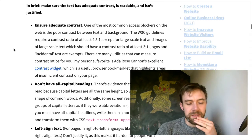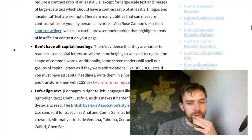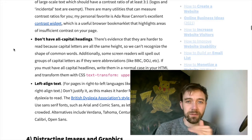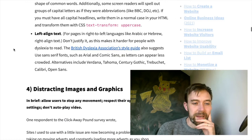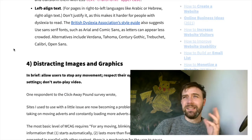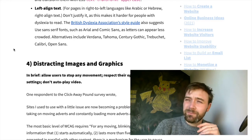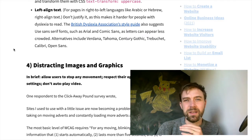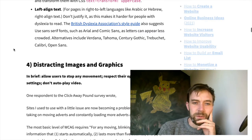The suggestion here about contrast of colors is important. Make sure you've got text that's readable. All caps headings are slightly harder to read. It's nice to have lower case with caps, so your eye reads words more naturally. Left align your text. Certainly don't center too much text, and justifying, where you create blocks, can be quite hard to read versus having a natural flow of language.